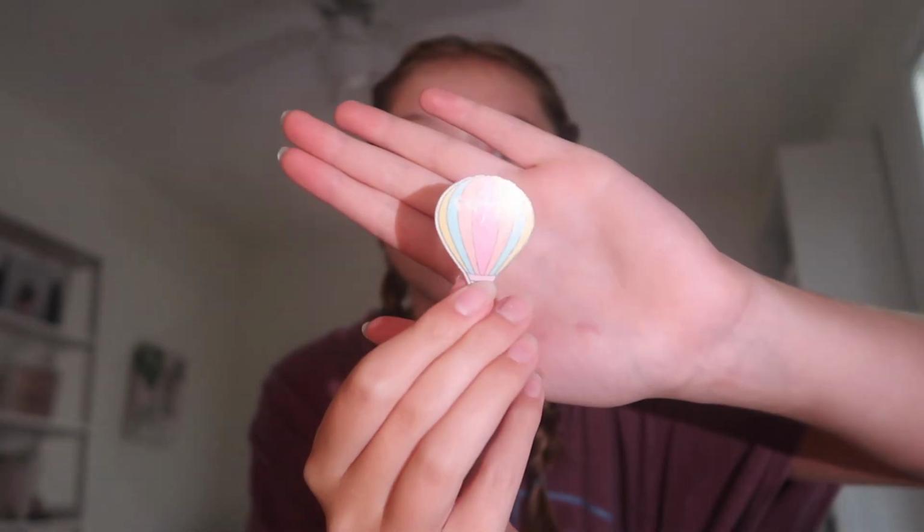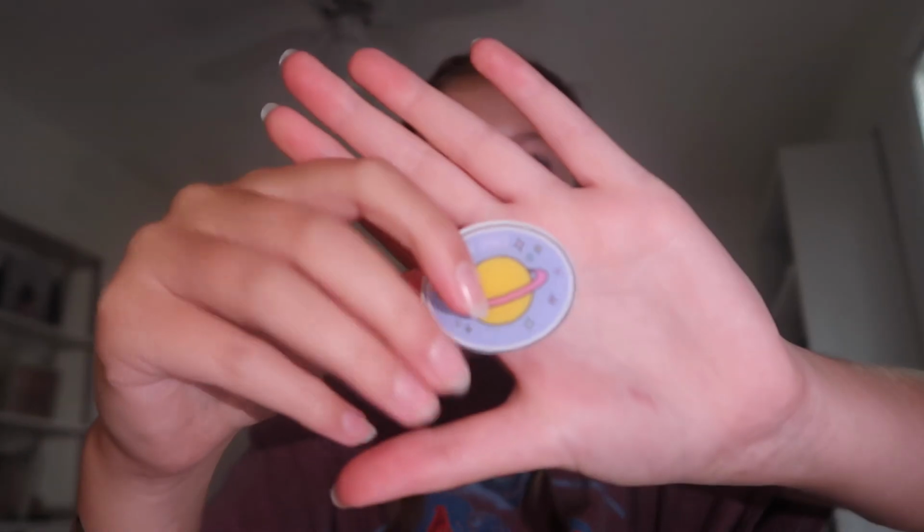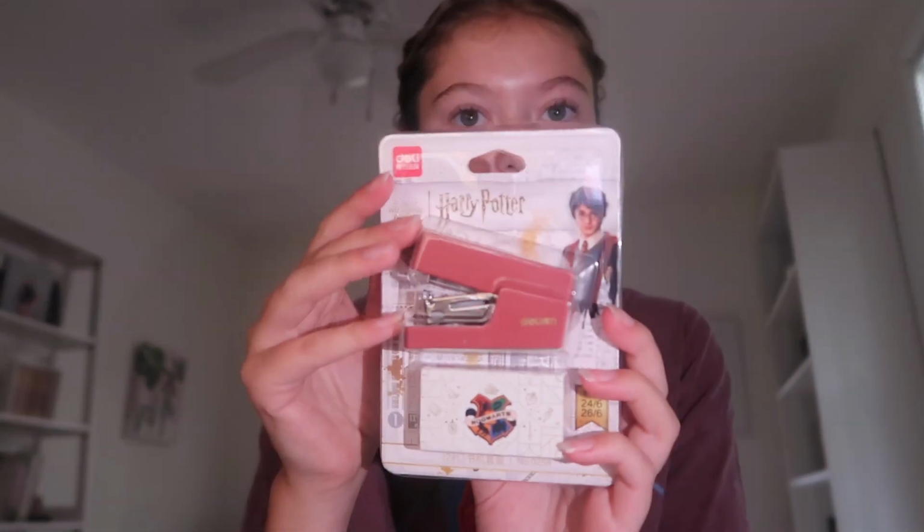It also came with this really cute little pin that says Explorer, which you could put on whatever you want, your backpack maybe. I might put that on my backpack. There's also another pin that says Find Your Space. That's so cute. I also got a mini little stapler, which is a Gryffindor stapler.